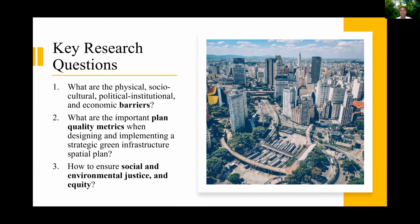So the whole point of this is, there's not much investment going on with green infrastructure. I mean, there's some, but there's not a lot, particularly within the United States. And so, I wanted to look at what those barriers are that are preventing more investment, or even really any investment into green infrastructure. And then also look at what the important plan quality metrics are when designing and implementing a strategic green infrastructure spatial plan as well, all to ensure that there is social and environmental justice and equity, because there's not a lot of distribution with existing green infrastructure projects right now that is equitably distributed.